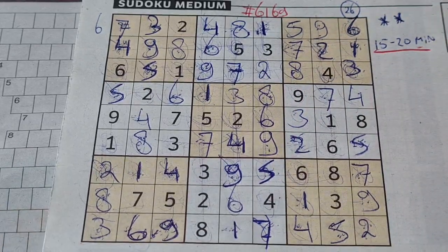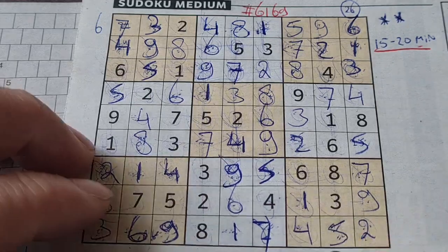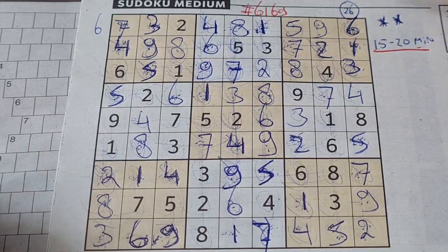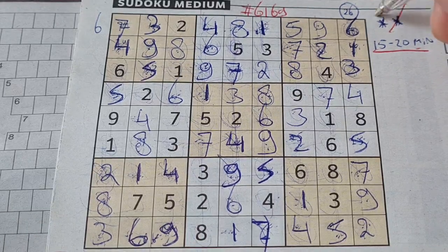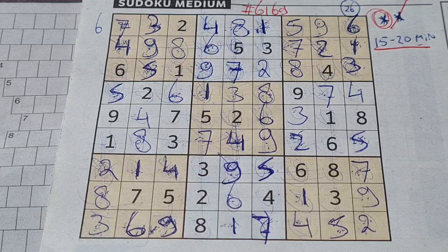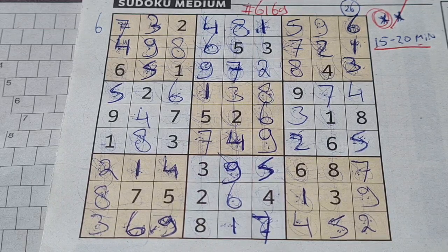Finished in 14 minutes. Well, very quick to solve this one. No problems with solving this puzzle. Two stars? Nope. Let me give this a 1 star. I'm faster than 15 minutes, so well pleased with the time. And I like this one. Yes, I really do. Do you think so?